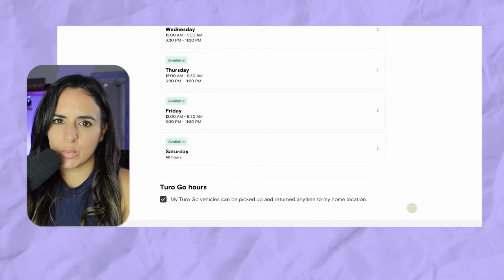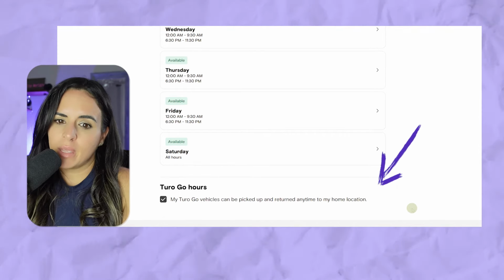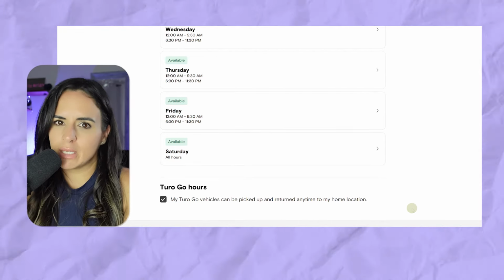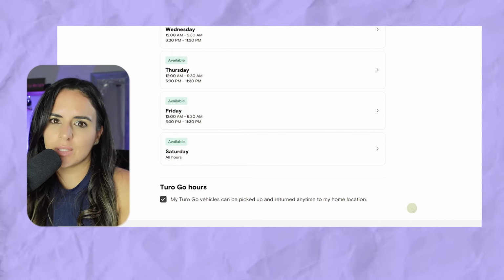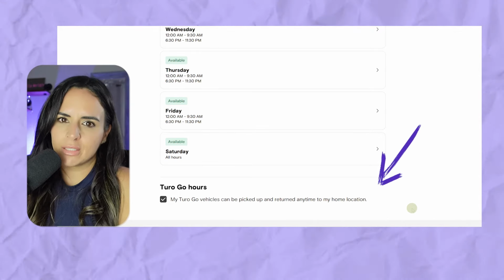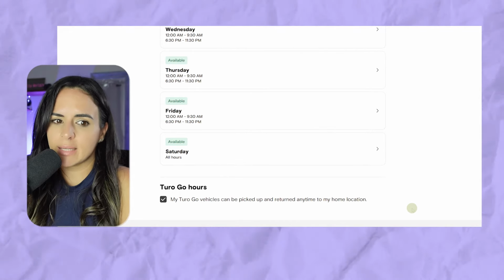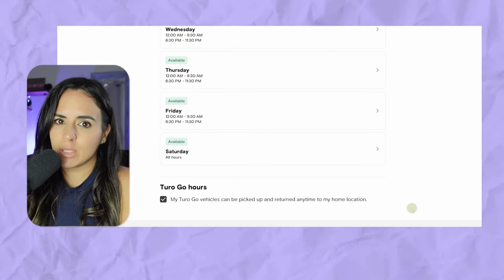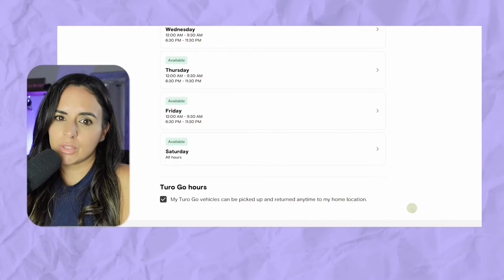If, for example, you have a job where you won't be available during those times at all, then maybe even if it's a Turo Go car, you won't want to turn that on, since a lot of times the app doesn't work and the guest has issues unlocking and locking the car, and so they end up sending me a message and I end up having to respond to their messages and unlock the car for them remotely. And so just keep in mind, yes, it's a Turo Go vehicle, but if you're not available during a specific time, then you may just not be able to set that availability, even for Turo Go cars. So just keep that in mind.